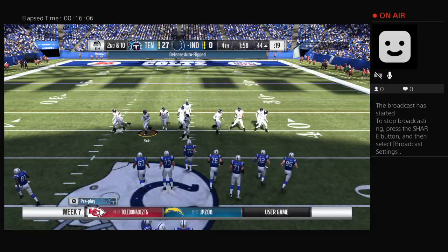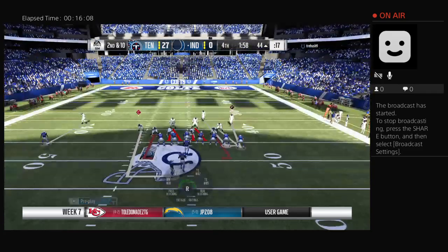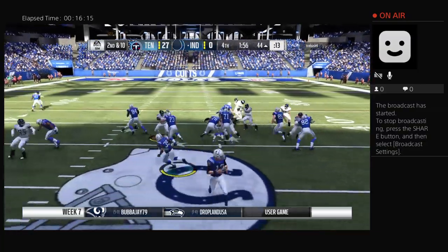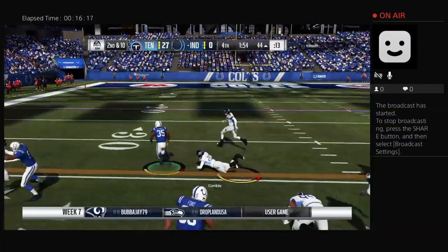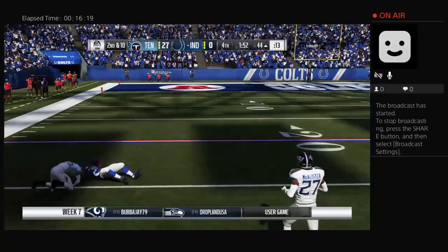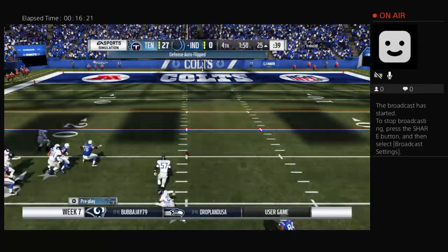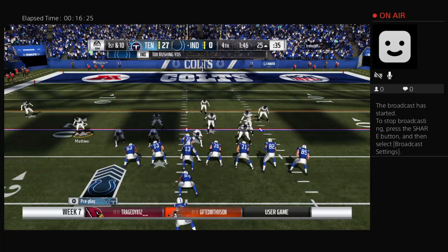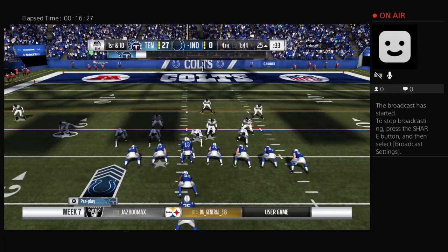So now 2nd and 10 after the incompletion on first down. This is Stewart. Oh, he's got some breathing room. And they're able to work this to the 25 before it's all said and done. That burst good for 20 and a first down. Boy, he does it at a high level, doesn't he?